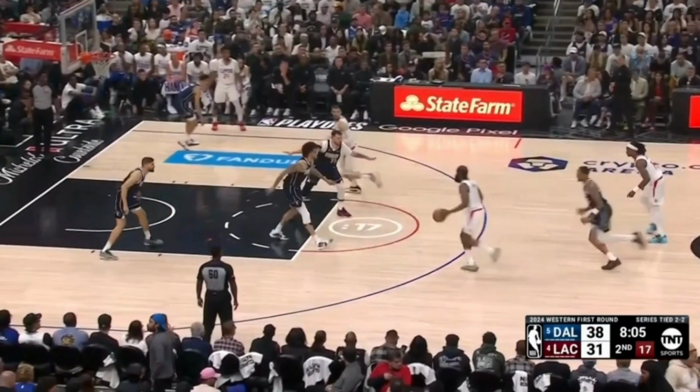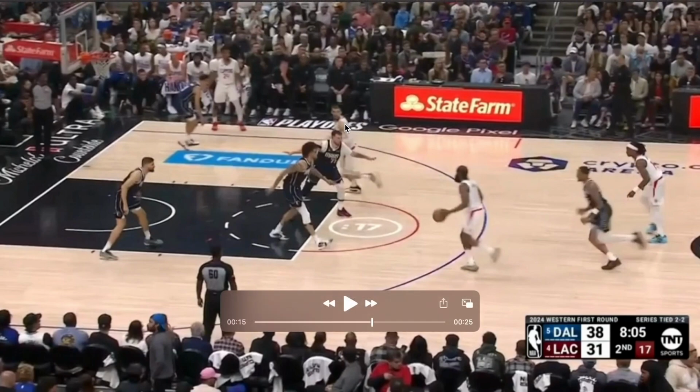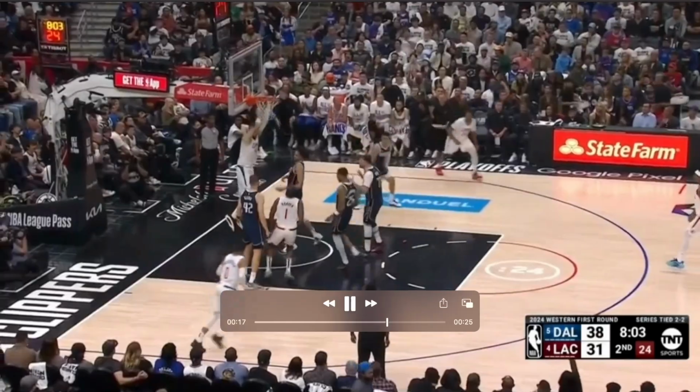Now, right here, he recognizes at this moment Zubac is behind these two defenders. The strong side defender's looking at Harden. The low defender right there is attached to Powell in that right corner. So the lob's going to be open.